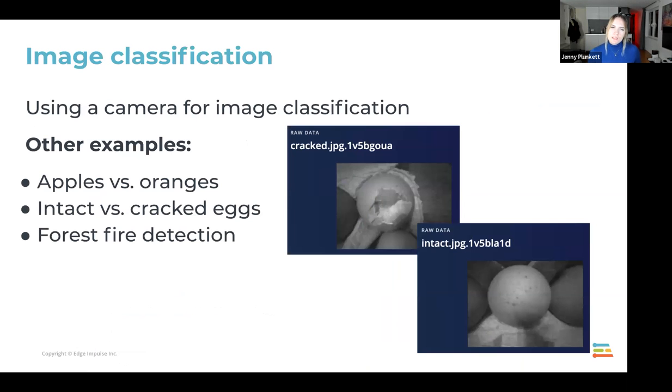So here are some other demos and use cases for what I'll be showing you today. Today we'll be looking at image classification, which is what I show you here on the slide. Today we'll be looking at apples versus oranges, but other great examples of image classification with embedded machine learning include intact versus cracked eggs, and even things like forest fire detection.